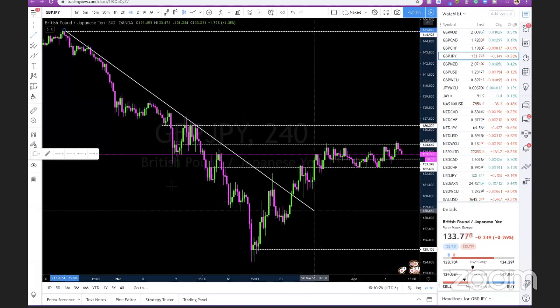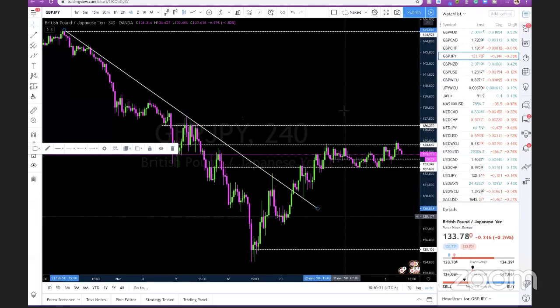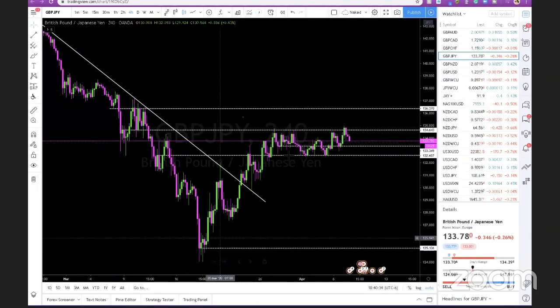So here was your downtrend. Oopsie, of course it's not going to let go. That's that not Apple mouse taking control, people. And then we broke out of that. So now we're in this kind of consolidation period.